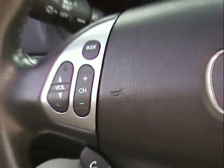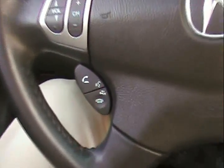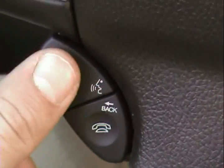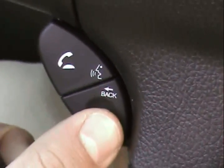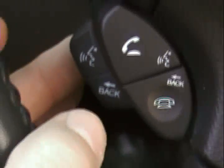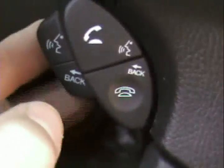Now let's talk about Bluetooth. This car's got it. Acura came out with it around 2005. And you got pick up, hang up. Check this out. Voice control. This right here, I can say, hey navigation, take me home, and it'll take you home. Or you can tell the navigation, hey, I'm hungry, find me a restaurant. It'll find you a restaurant. Very user friendly. You don't even need to leave the steering wheel.